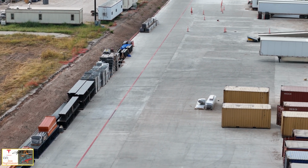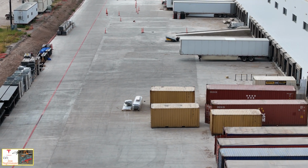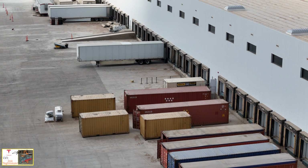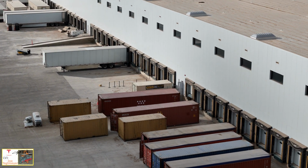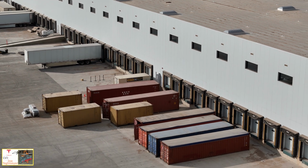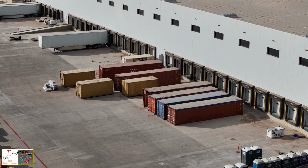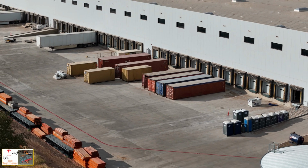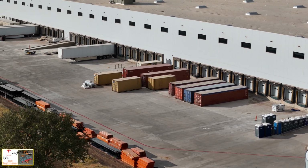well. As I pivot towards the building, you can see that there's quite a bit of containers that have been brought here next to these receiving doors. All the receiving doors look like they are complete. We also see some trailers have arrived as well. No doubt they're bringing in a lot of the equipment necessary to be installed inside the building.